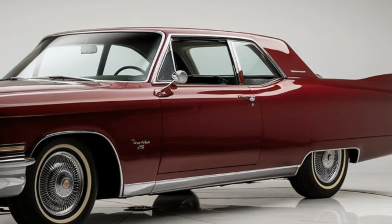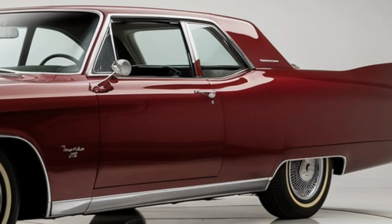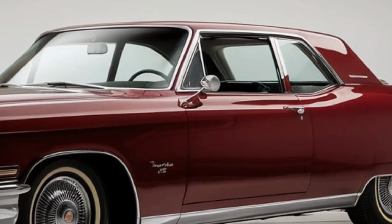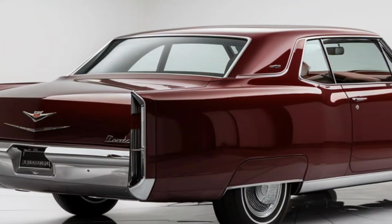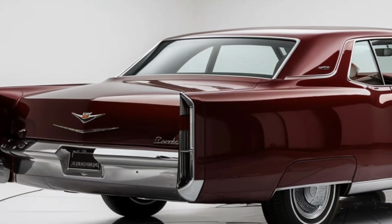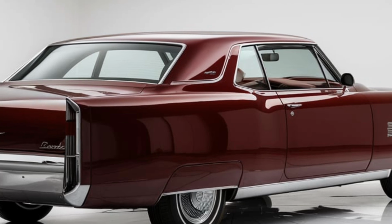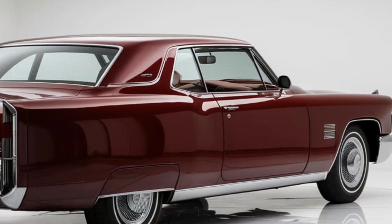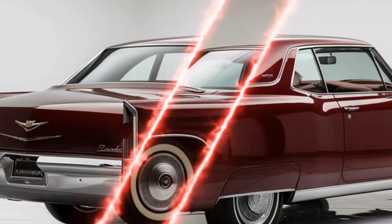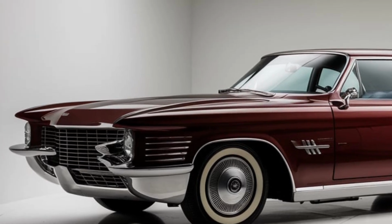Under the hood, the 1964 DeVille packed a punch. It came equipped with a 429 cubic inch, 7.0-liter V8 engine that delivered a solid 340 horsepower and 480 pound-feet of torque. This power plant was mated to a Turbo Hydra-Matic 403-speed automatic transmission, a new addition for that year, and one that vastly improved the driving experience. This transmission was smoother, more reliable, and helped the DeVille cruise effortlessly, whether in the city or on the open highway. It was a big, heavy car, but it moved with the kind of grace you'd expect from Cadillac.